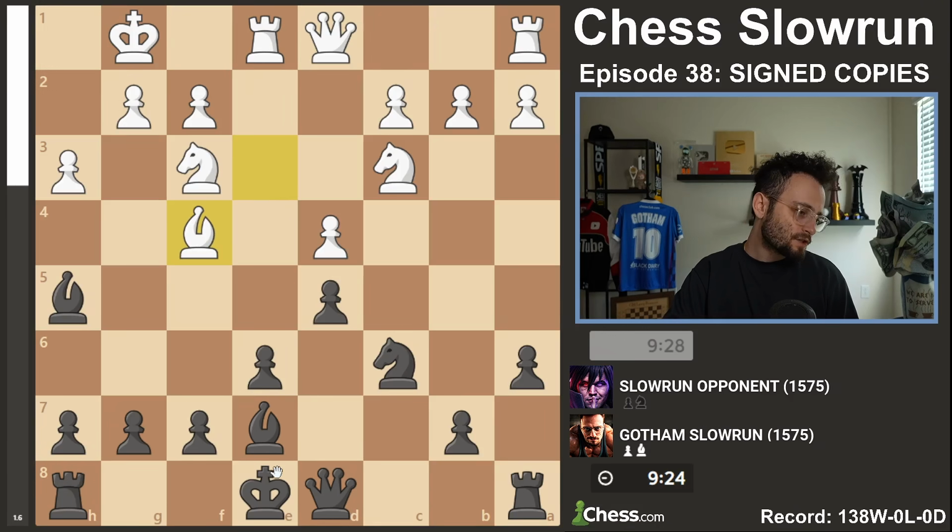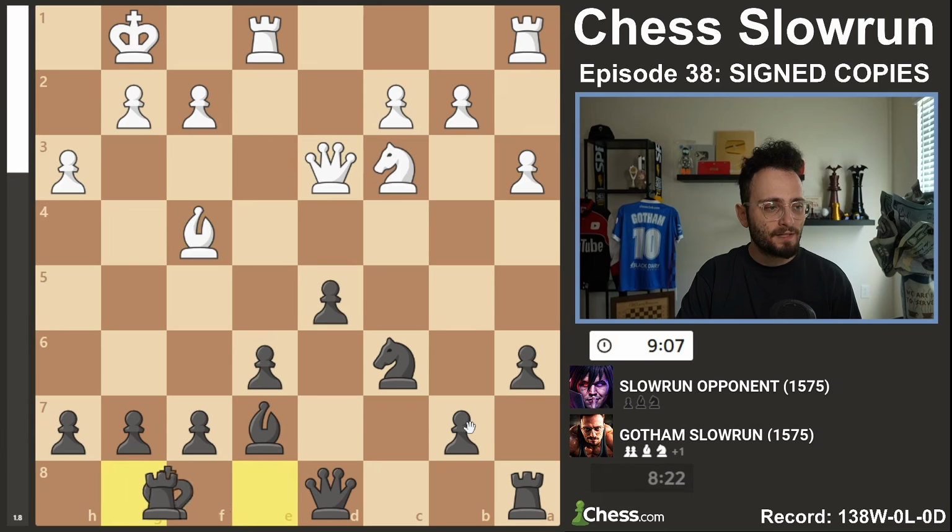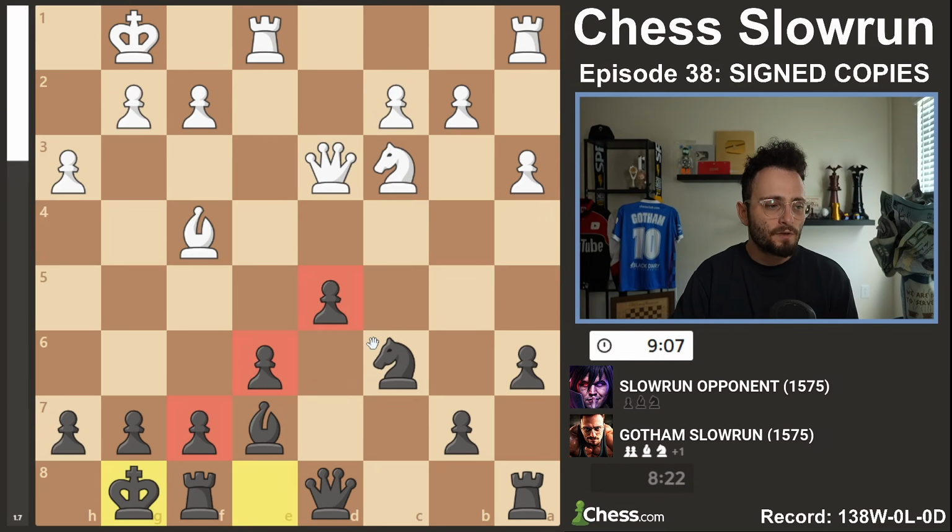This move, so many of you would just castle, not even think twice. But this has to be played. And then this is the position that we are after from the opening. And these pawns just restricted. That's what they did. They didn't let the knight get in.